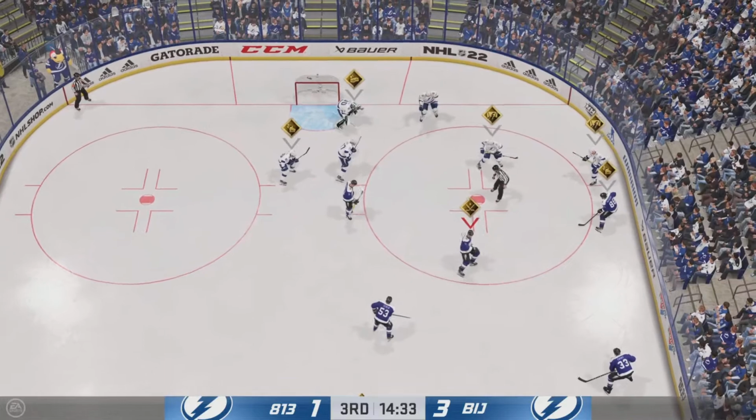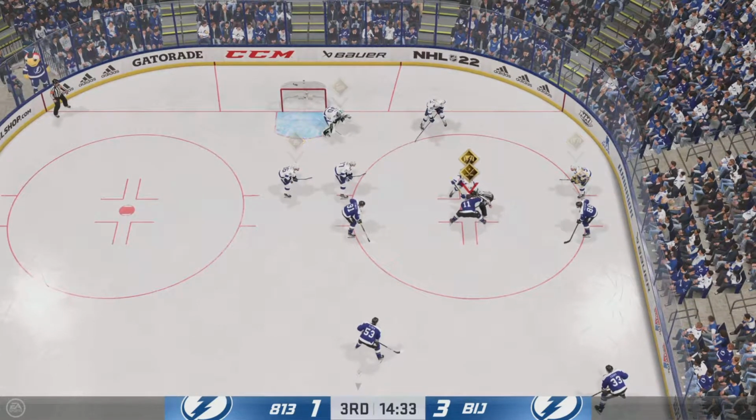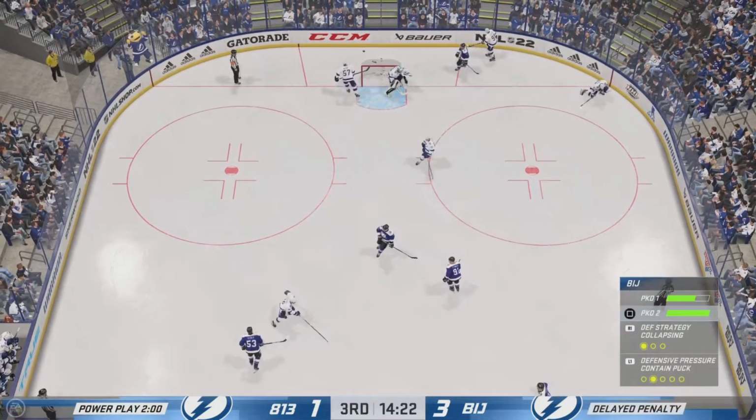More than half the period left to play. 3-1 is where we're sitting. Fans being treated to a lot of offense thus far. Penalty coming up here.